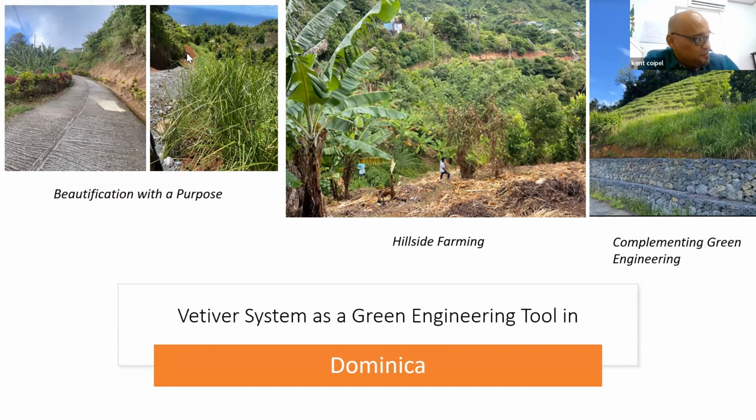So basically, these are the experiences that we have been exposed to in terms of the use of vetiver, and we're hoping to transfer some of these techniques into other neighboring communities. Thank you, Jimmy.